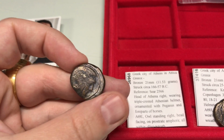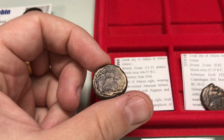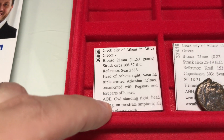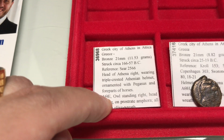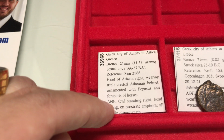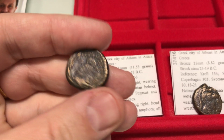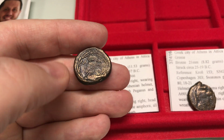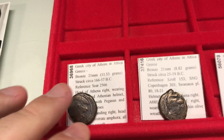And so on the front we have Athena, and on the back we have the owl standing on top of the overturned amphora. And the symbol for Athens would be this little letter O with the little thing inside it. That stands for the th sound. So Athens, basically short for Athens. So the owl of Athena in the back, we have the Athens and it's within a wreath. So very interesting type. These are also interesting types to explore.